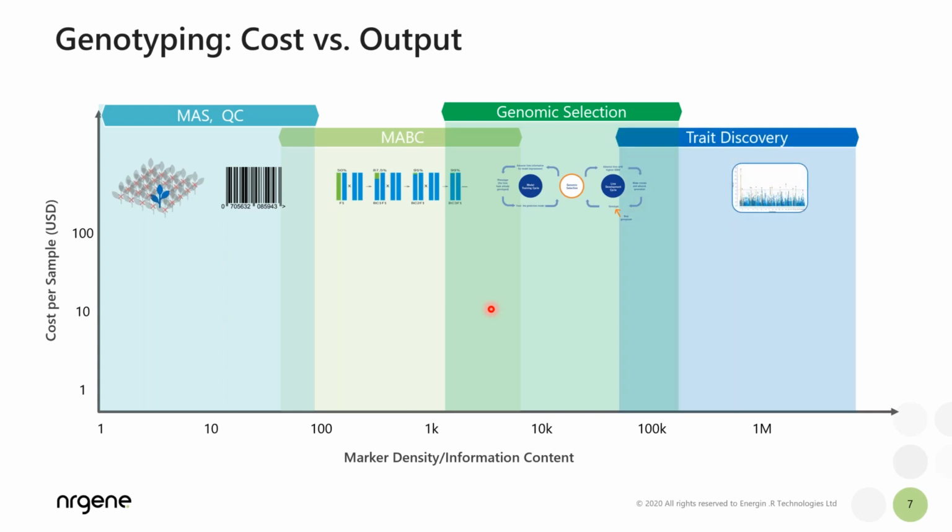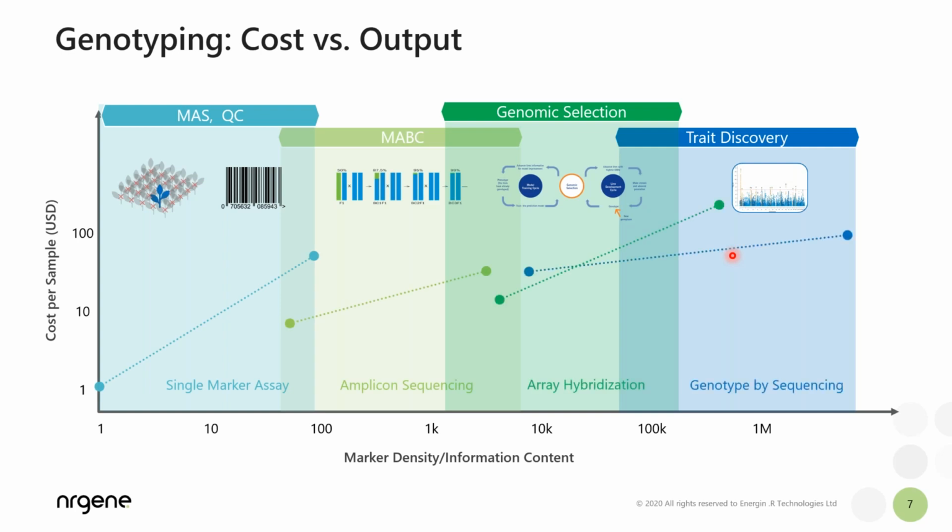And trait discovery usually requires a high density of information per sample. It has many uses: to find QTL so that you can develop single trait markers, or to identify genes that you can turn into genome editing targets, or other applications that I would not go into right now. So these different densities translate into different costs, and those different costs are also displayed by different genotyping platforms that can be roughly divided into 4 different classes.